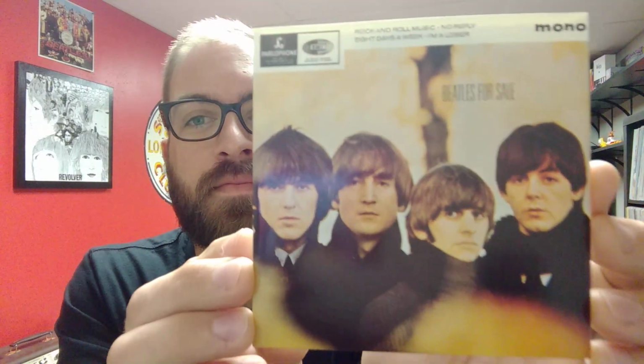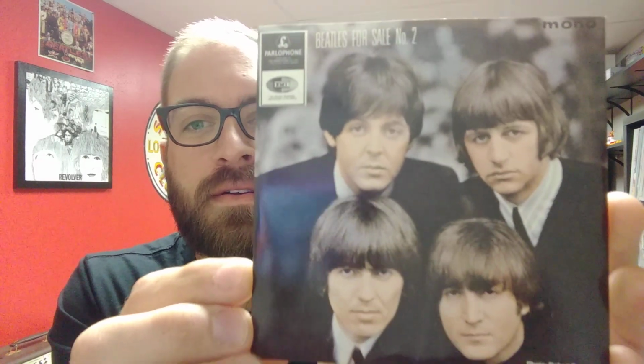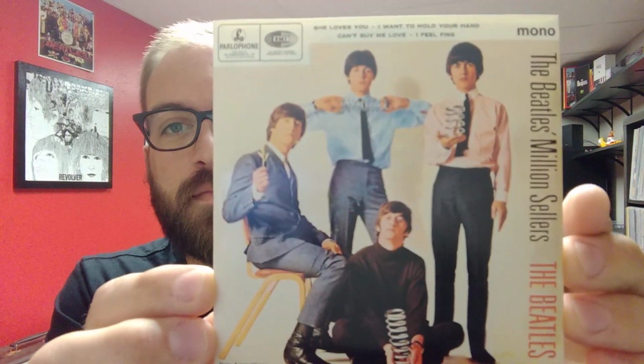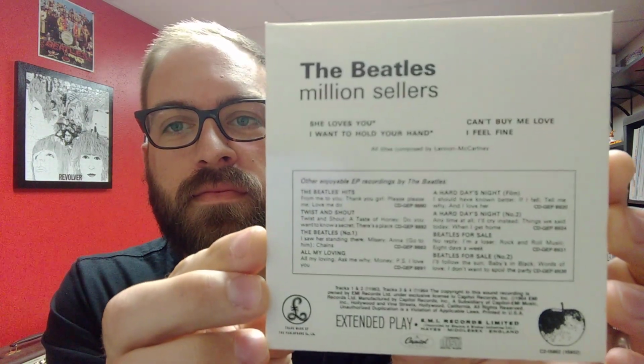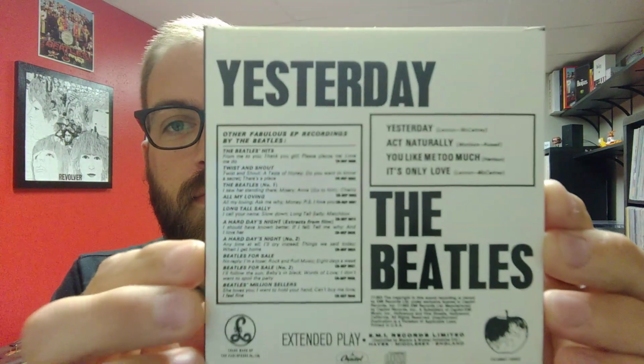Beatles for Sale. Here we have Beatles for Sale Number Two. The Beatles Million Sellers. One is Yesterday. Here we have Nowhere Man.